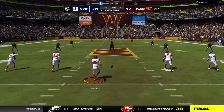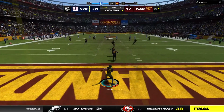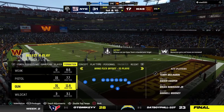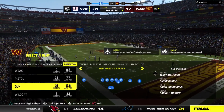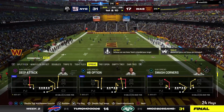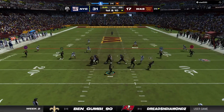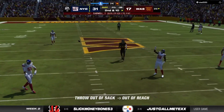The kicking team out there for the Giants as they will send this one away. And Thomas just going to hold on to this one. It's a touchback. At their own 25-yard line. This is 1st and 10. Try to shake off the interception. He'll look to throw. And that is incomplete.